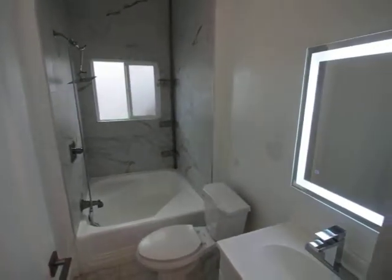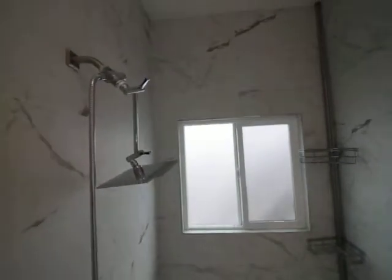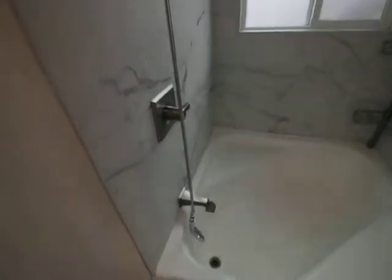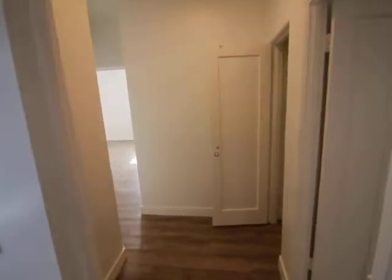Bathroom, mirror has a light. Big shower, detachable shower head. Unit still needs to be cleaned a little bit, so please excuse some of the mess. Here is the bedroom.